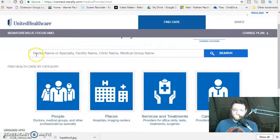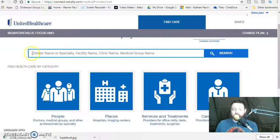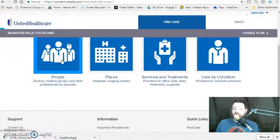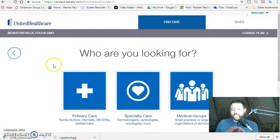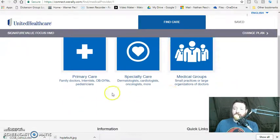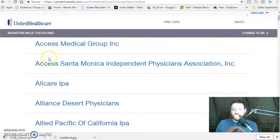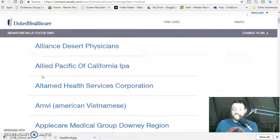And from here, you can type in your doctor's name or a specialty type. If you're not really sure, you're just kind of browsing, you can click on people. What are you looking for? You know what, I want a medical group. It's a family of doctors. And it brings up all medical groups that are in that area.